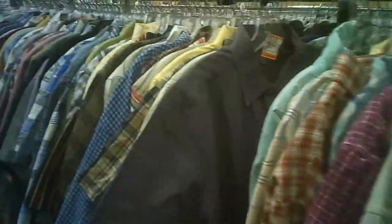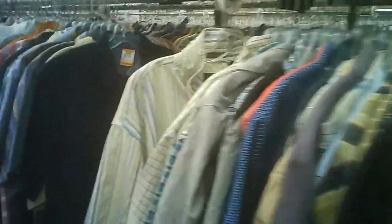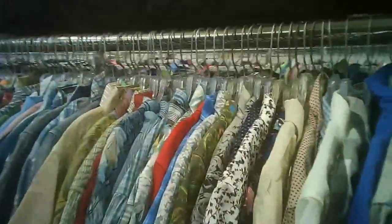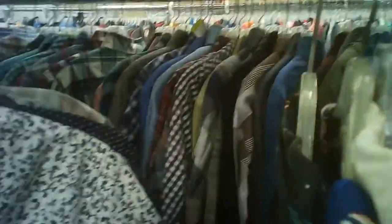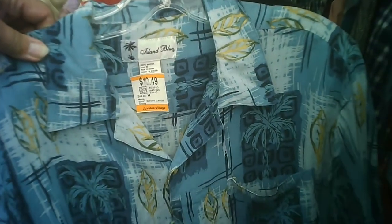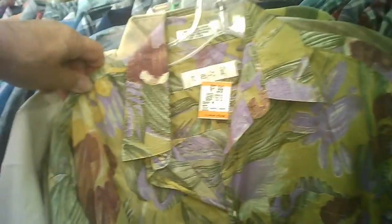That's another one. And we continue along, searching for more. There's some contenders here. An interesting design. Not overly busy. This one's a bit more busy. And some more. There you go.